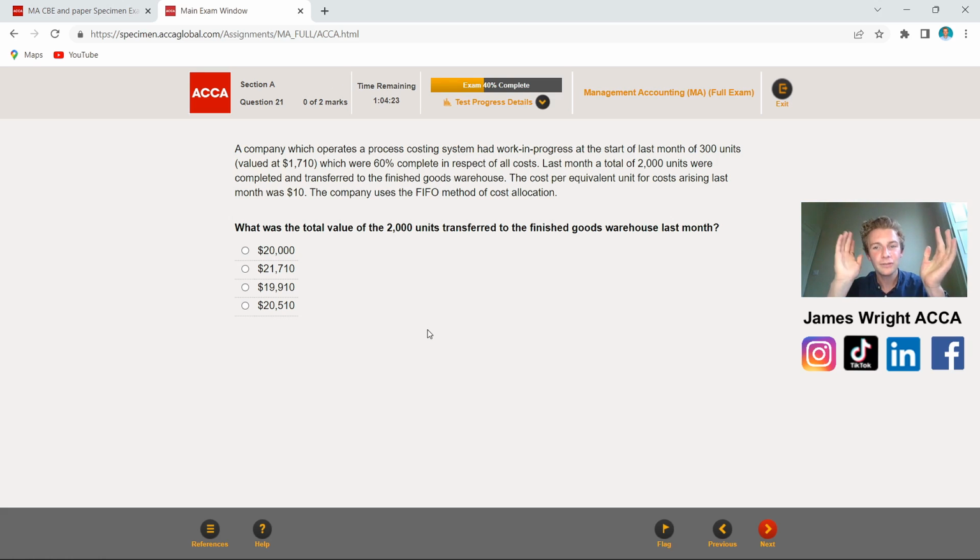Last month, a total of 2,000 units were completed and transferred to the finished goods warehouse. The cost per equivalent unit for costs arising last month was $10. The company uses a first in, first out method of cost allocation. So what you've got to think about there is you've got 300 units at the start of the last period as work in progress. They're nearly done. They're 60% complete. So they've got 40% to go.